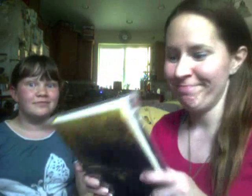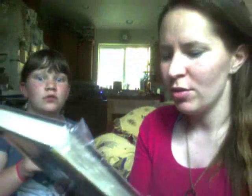Last item is the book. She wants to read it. So this is called Everland. The only way to grow up is to survive by Wendy Spinales. Ooh, ooh, ooh. She's saying ooh because there is a letter on the back.